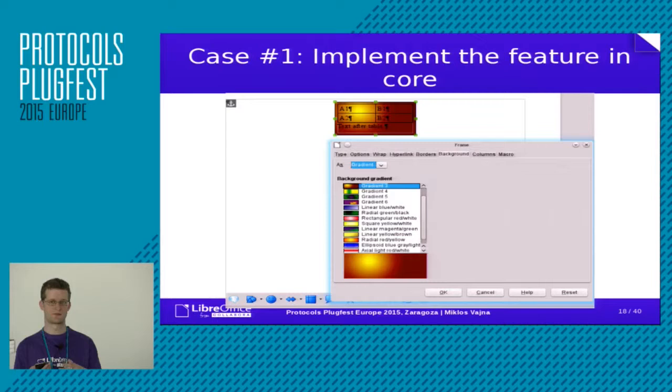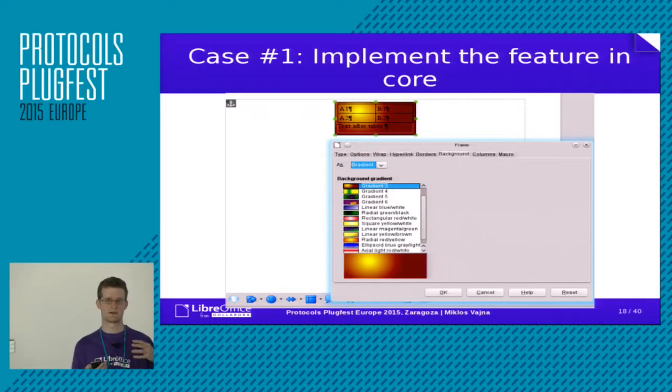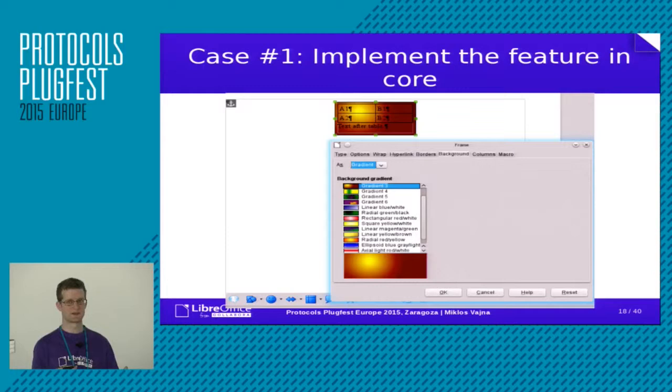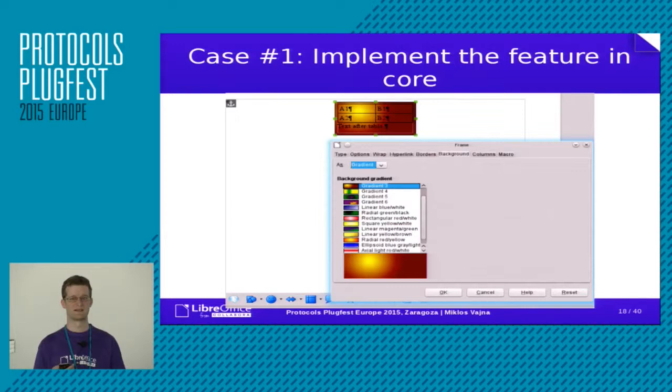Like in Impress, you could have a gradient or a hashed background or a bitmap. And the task here was to improve the Writer text frame implementation to also handle these more advanced backgrounds. So you can now have gradient backgrounds for Writer text frames. And needless to say, the majority of the work was to get the document model, the API, the layout, the user interface right. And once that was all done, then the actual OOXML filter work was much easier.